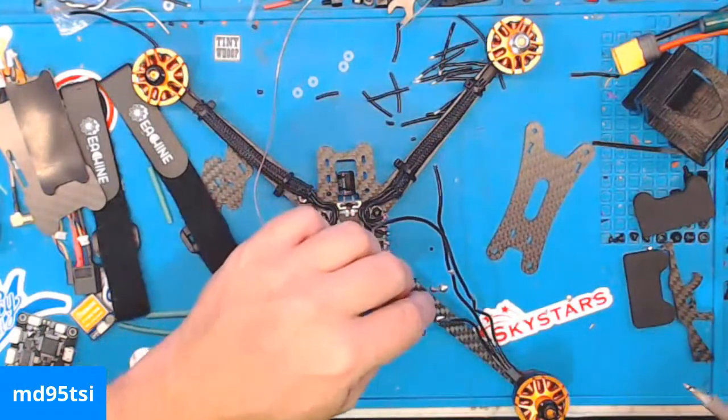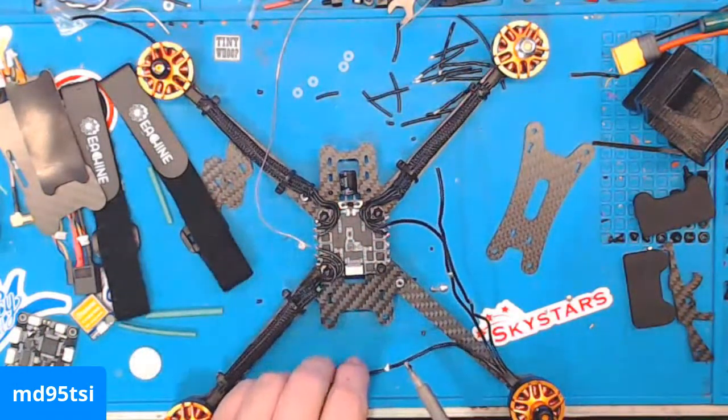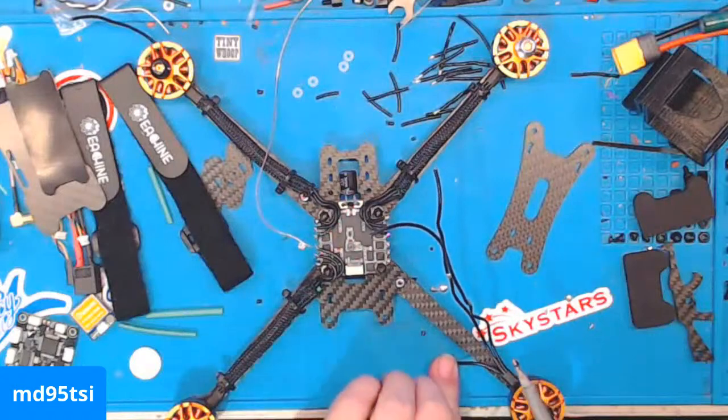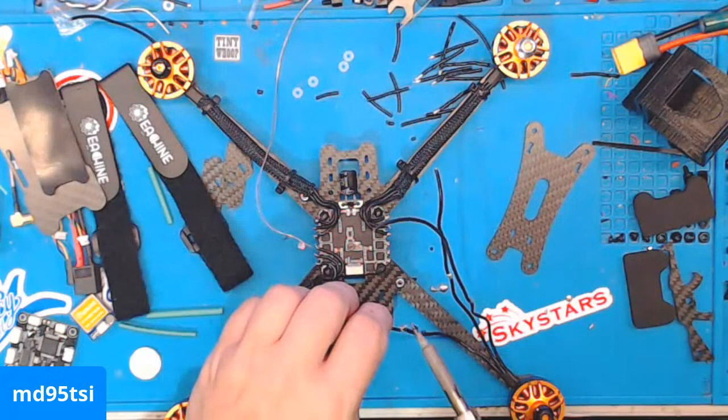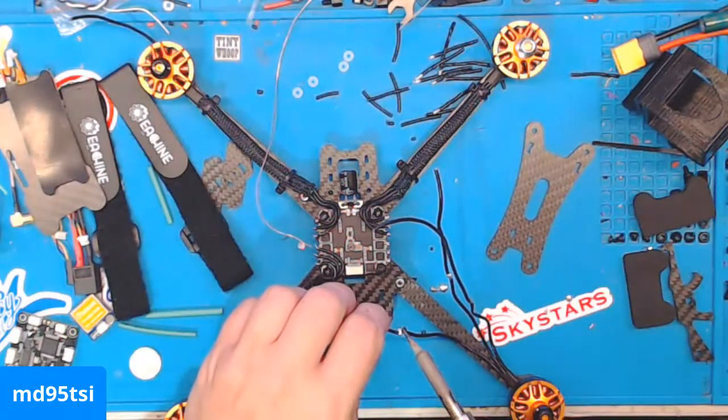Temperature right now, hang on. It's pretty cool out right here. Right now, 29. Too cold. I'm going to make this thing eat solder.